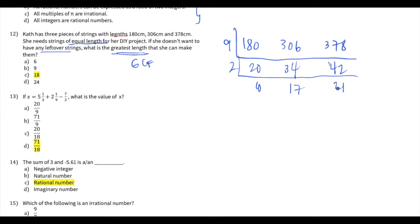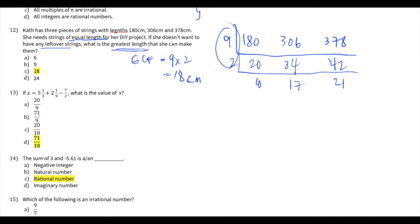May common factors pa ba sila? Wala na, okay? So, the GCF is going to be product nitong dalawa. 9 times 2, 18. So, our answer is letter C. So, 18 centimeters. Okay, for number 13, kailangan lang natin sila i-convert into similar fractions para ma-add or subtract natin.